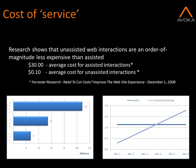And when you consider the following figures, it's in everyone's interests to encourage self-service. According to Forrester Research, in 2008, the cost of an assisted transaction, one that required in-person or call center assistance, was approximately $30, while the cost of an unassisted or self-service interaction was around 10 cents. So for every 250 transactions a day you move to self-service, the saving is approximately $3 million per annum. And a sub 6-month return on investment to establish this capability is realistic.